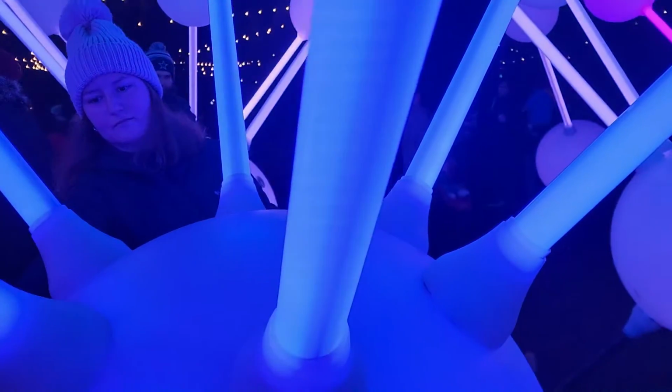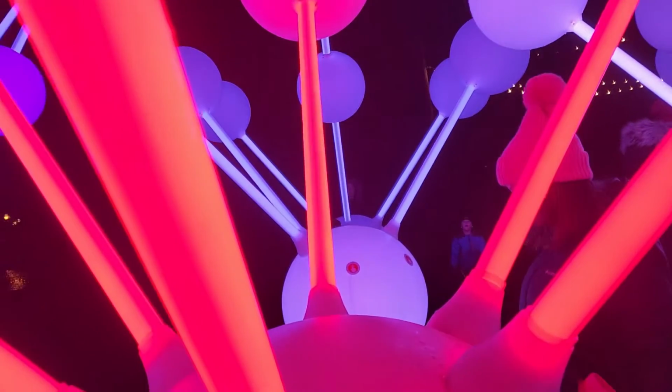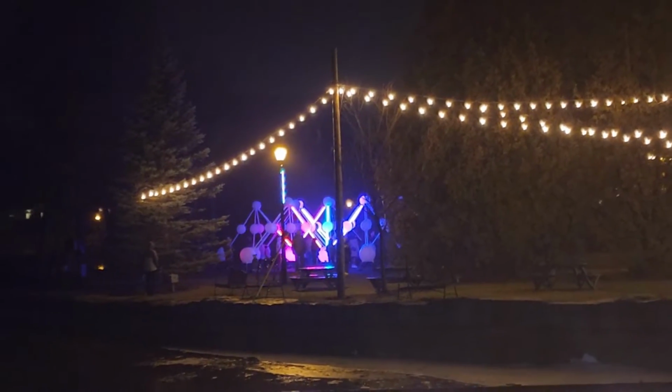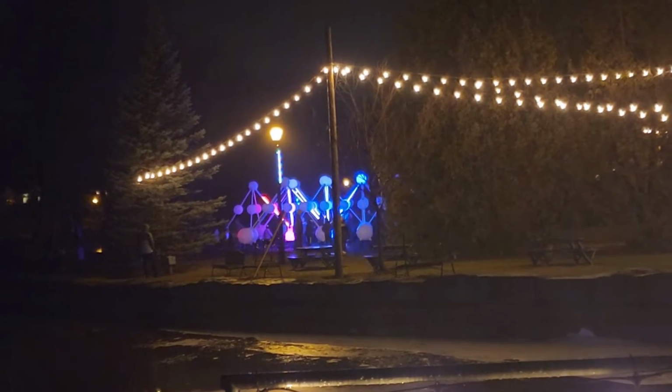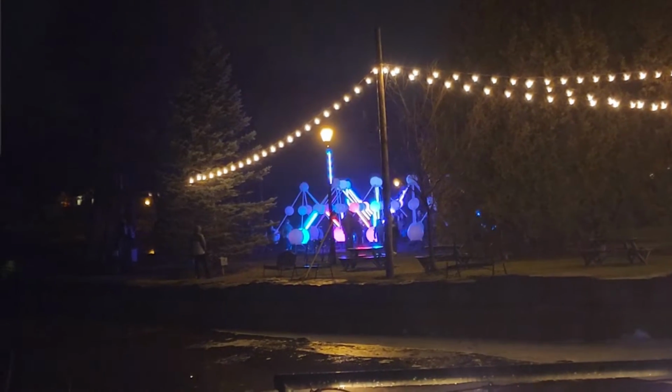We shall conquer this area! I shall conquer this! Pretty cool. I have to say that was so cool. When kids and adults are having just as much fun trying it out, that's a winner.